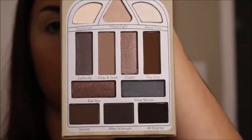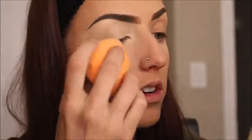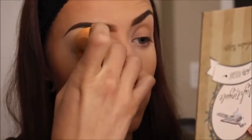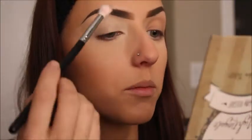Just to be safe, to start off with my transition color, I'm going to go in with Hide and Seek. Bet you couldn't have guessed that. A transition color first? No. I'm going to take this on my Morphe M441 brush, which is like the brush I always use first for my transition shades. This doesn't have a whole lot of kick up. If you wait too long to apply your shadows, your concealer, if you don't set it, will crease. And you definitely don't want to apply eyeshadow over a concealer that is creased because then it will not look good at all. So make sure you just blend out the creases before you start applying shadow.